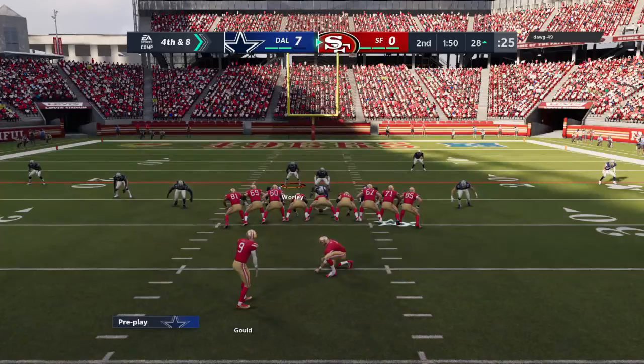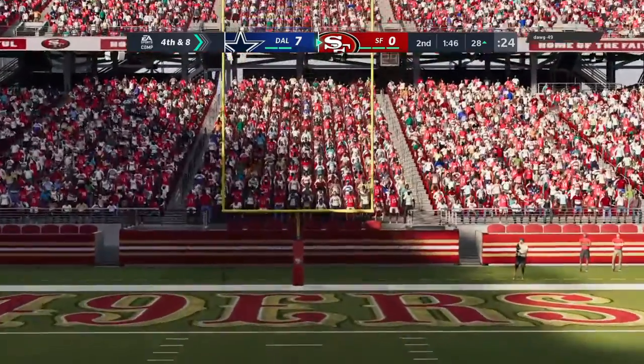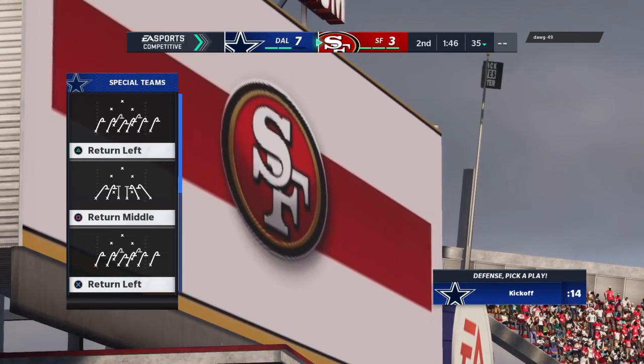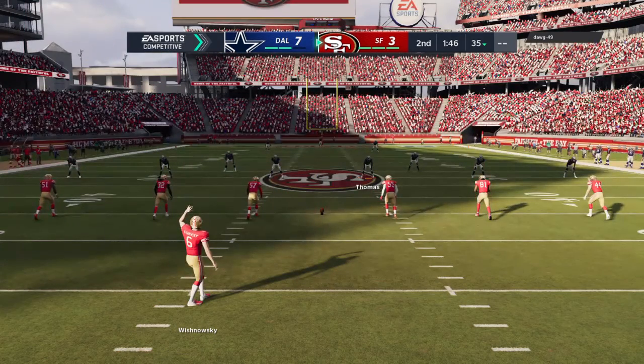And this will be a 45-yard attempt. And this one looks good. It is good. Right down the pipe. And they are on the board, but still trailing. It's 7-3. So chalk that down as an 8-play drive, capture the field goal.